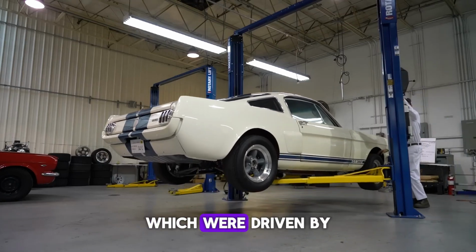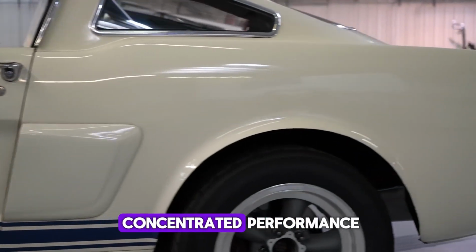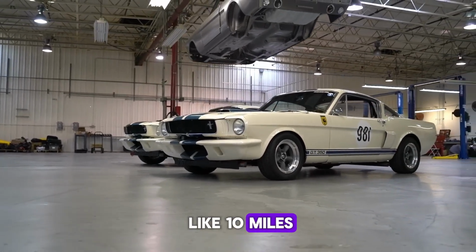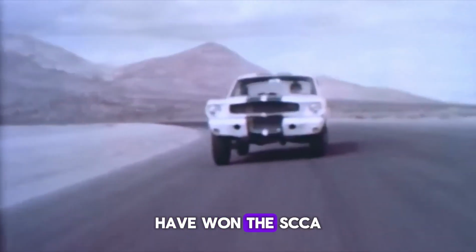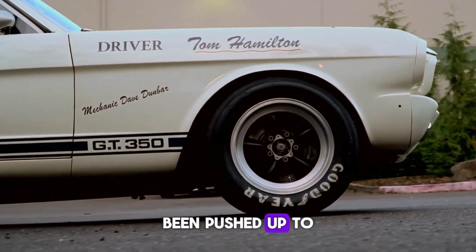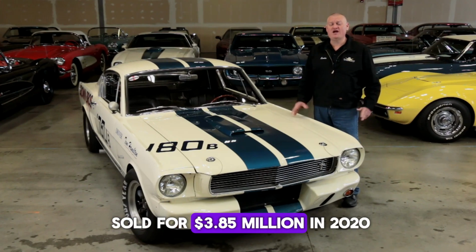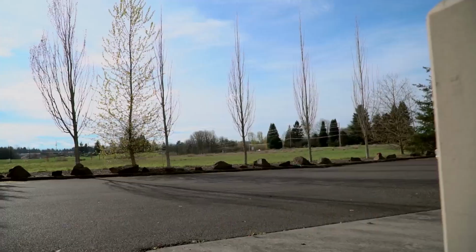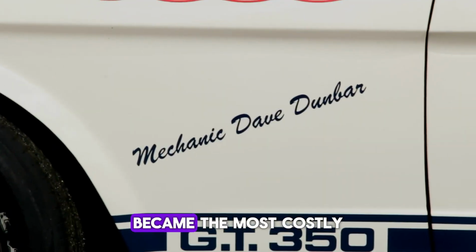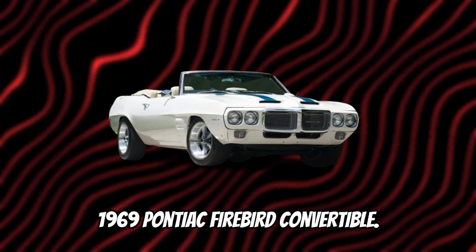These fastbacks, which were driven by a hot-rodded 289 cubic inch V8, gained a reputation for their concentrated performance, which defied the pony car formula. 3 years running, veterans like Ken Miles, Bob Bondurant, and Peter Brock won the SCCA B Production Championship. Values for excellent road car specimens have been pushed up to $1.05 million by racing mythology. In fact, when it sold for $3.85 million in 2020, the original GT350R prototype, chassis number 5R002, became the most costly Mustang on the globe. At number 3, we have the 1969 Pontiac Firebird Convertible.